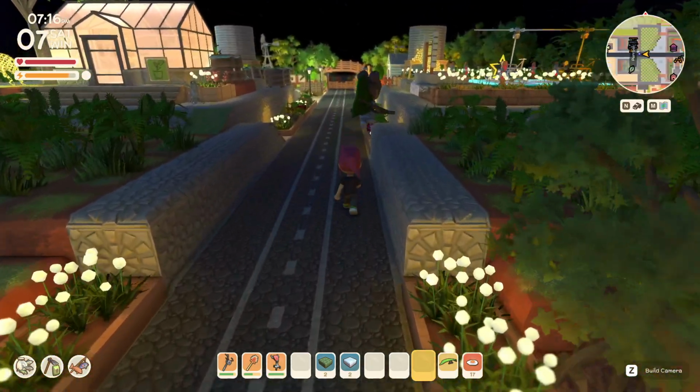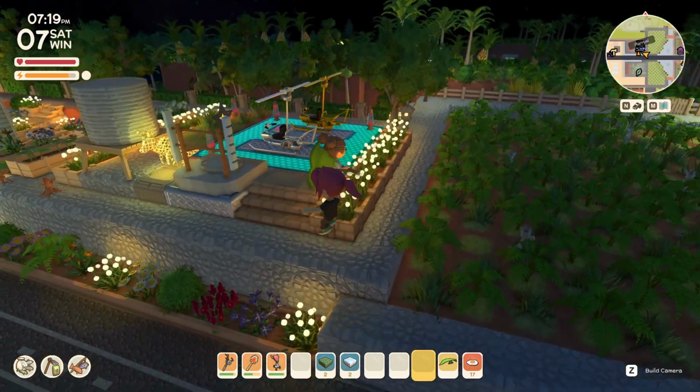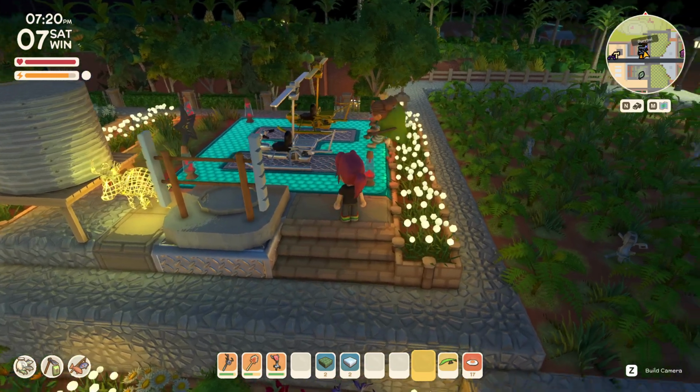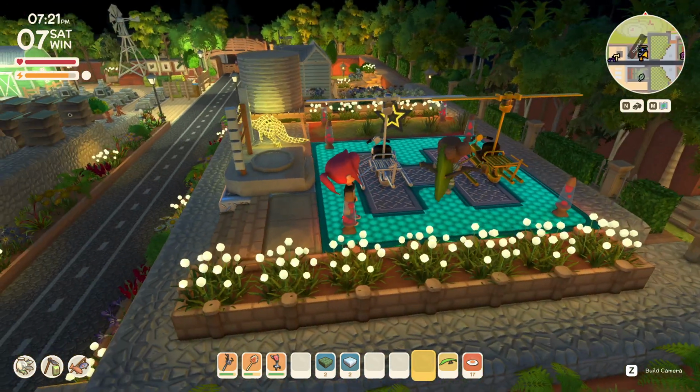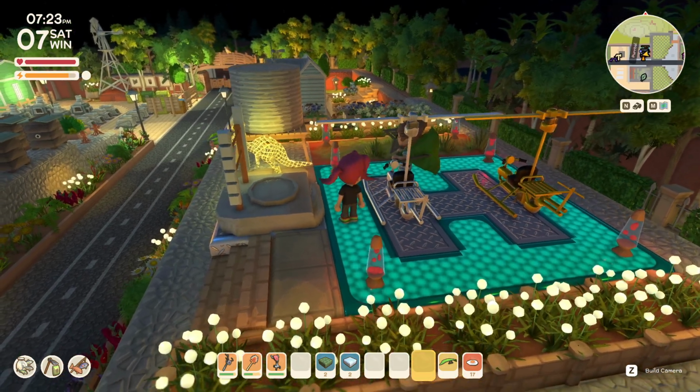Oh, it looks so pretty. Rain's greenhouse is so nice at night, all lit up. Yeah, it is. I love it. And then here's our small helipad. I mean, it's not as small as your H, but it's pretty good.